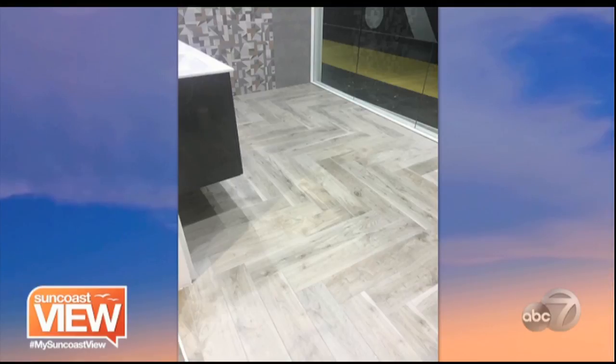This is a herringbone. Okay. You can do a herringbone in any size. People used to think you could only do that in a smaller format. Here's a 36-inch plank done in a herringbone pattern, and it really just changes the look of the room.